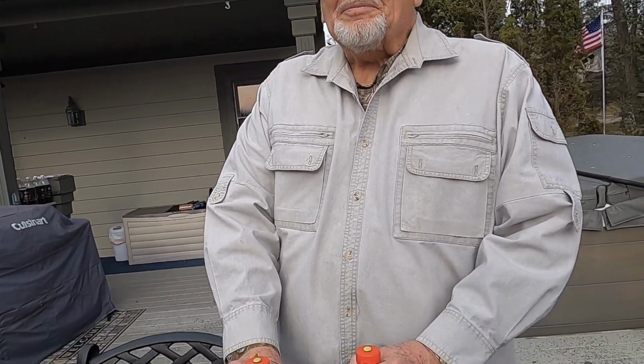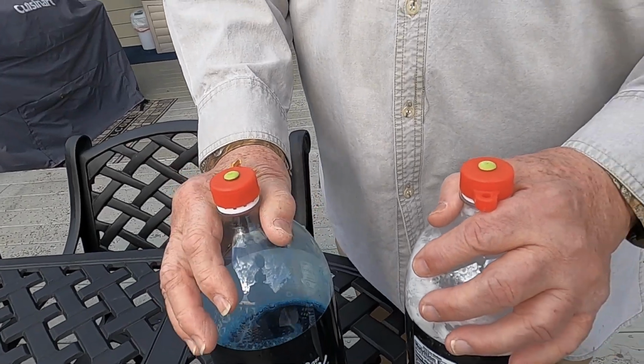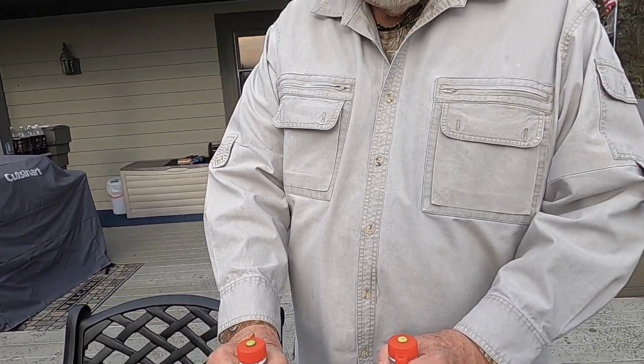And Umarex makes these red caps, and I've fallen in love with them. They make a heck of a noise when you shoot them. But I also found on eBay some off-brand ones with blue caps that I thought were just as good and cheaper. So keep that in mind.